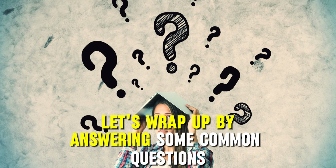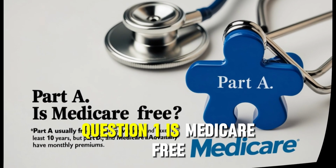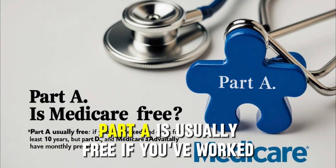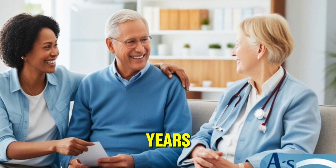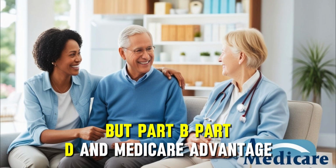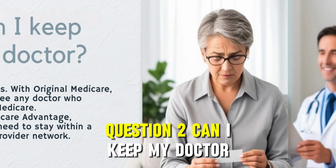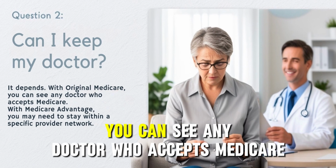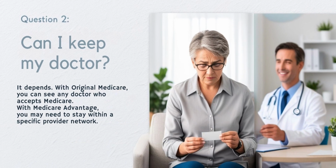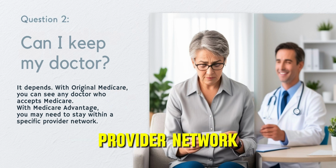Let's wrap up by answering some common questions about Medicare. Question 1. Is Medicare free? Part A is usually free if you've worked and paid Medicare taxes for at least 10 years. But Part B, Part D, and Medicare Advantage plans, Part C, typically have monthly premiums. Question 2. Can I keep my doctor? It depends. With Original Medicare, you can see any doctor who accepts Medicare. With Medicare Advantage, you may need to stay within a specific provider network.